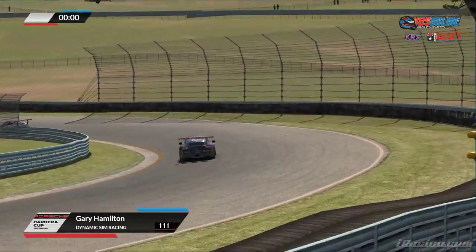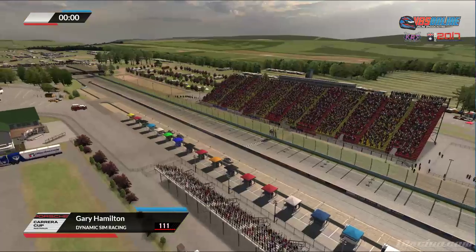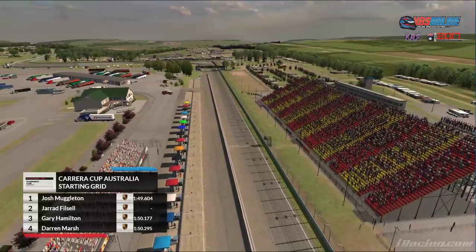There's no Ben Dow tonight either, so a couple of guys missing out. So this is going to be one of those rounds that's pretty important for the guys that do actually get to race. Make sure they make the most of this one. So we're now looking at the grids. They've come up for us.